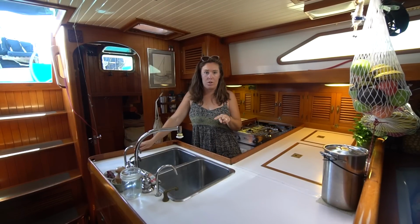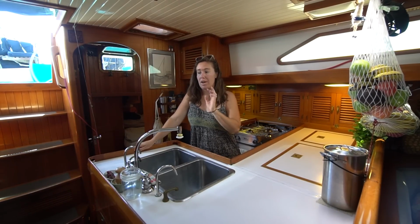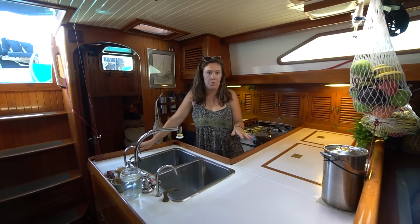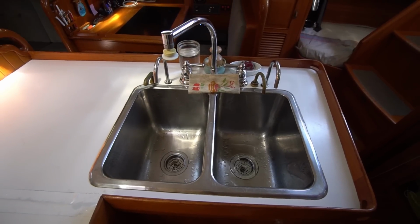We have 2 big water tanks on board. I believe they're about 75 gallons each. We have water gauges that help us keep track of how much water we have. They are both installed under the floorboards, and below this galley sink cabinet is our engine.